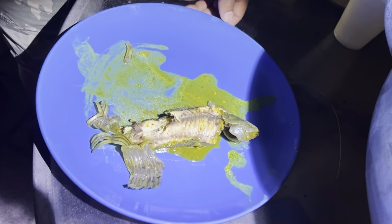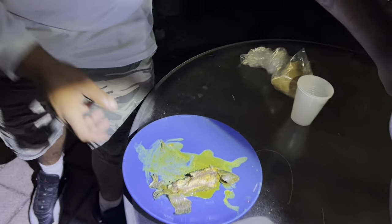You know what's weird? Speaking of lump crab, like what I said it looks like, believe it or not, it tastes like a mix of crab and shrimp. Wow. Guys, check it out.